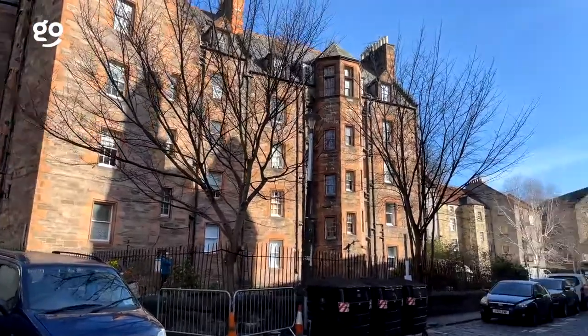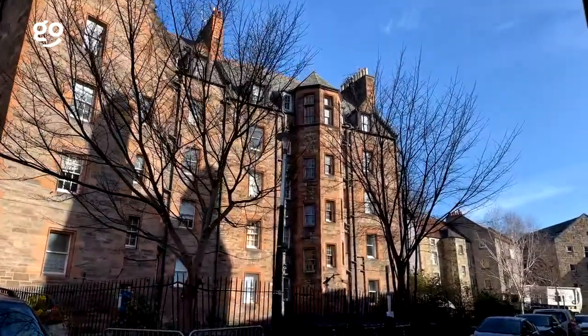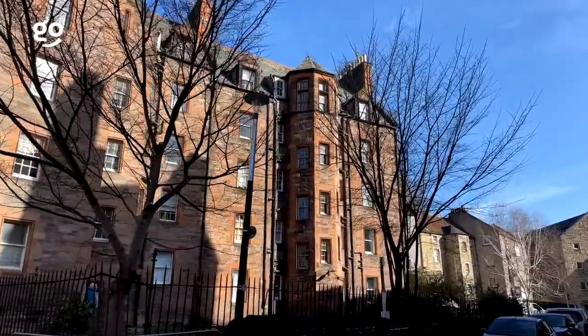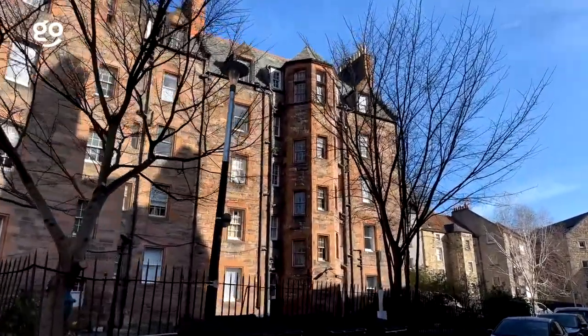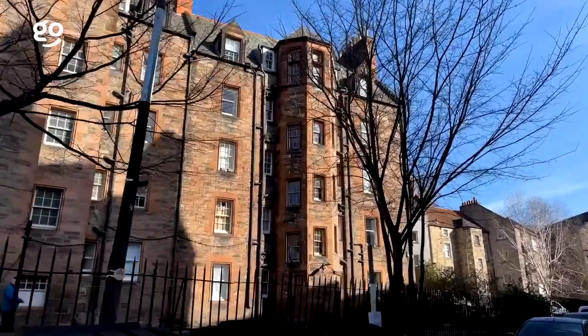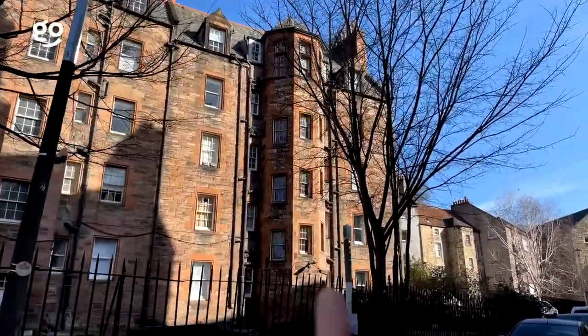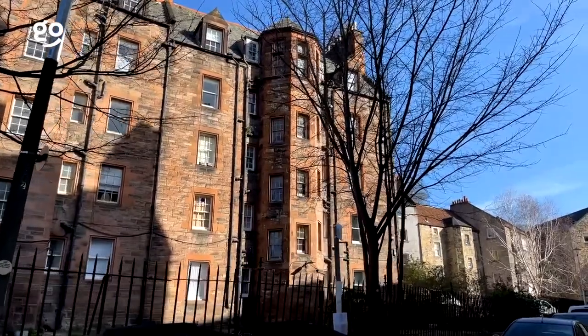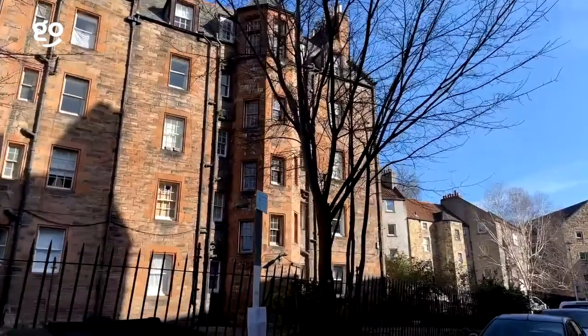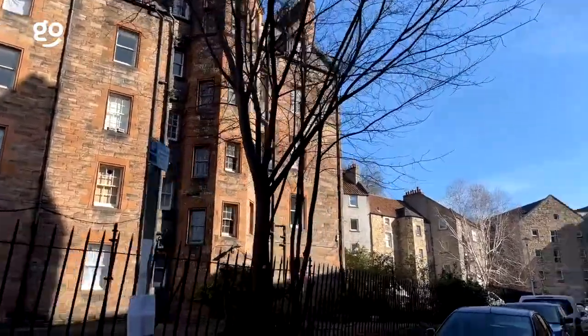Now here as we look up you can see these are from the 1880s, kind of the same idea as Well Court in that it's got the highlighting with the red sandstone. The round tower bit in the middle, that's the spiral staircase, which is what you see in lots of places. No lifts in these buildings.